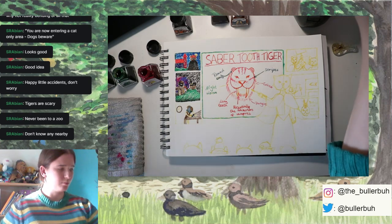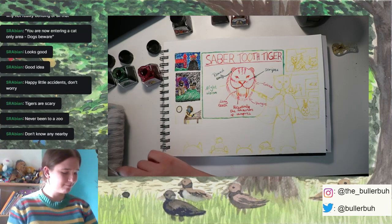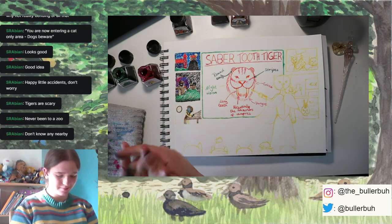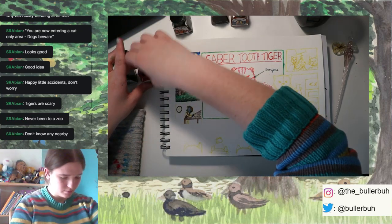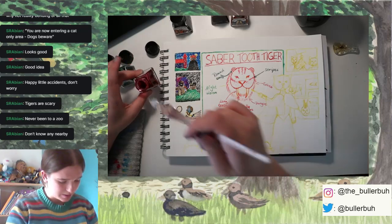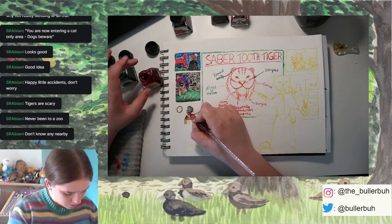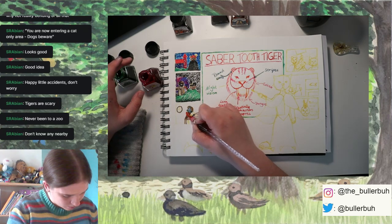And I've got more ink on me, which is fun. Right, we're making progress though. We are making progress. Actually, I think I'm gonna make a shade red. Just have a shirt that he's wearing underneath.